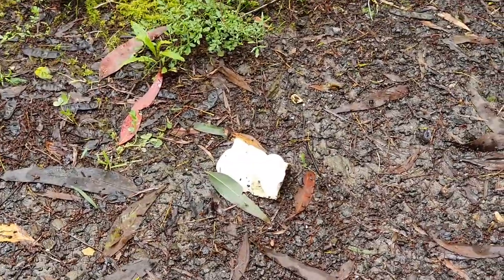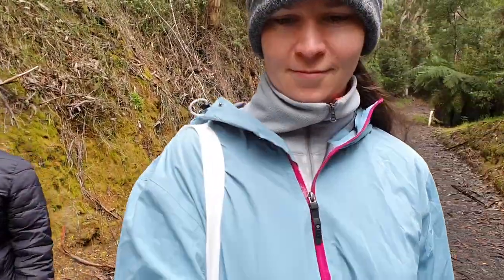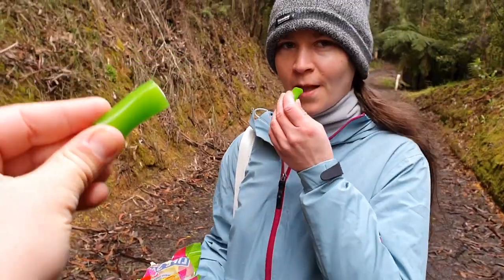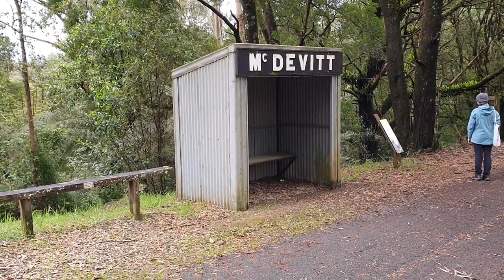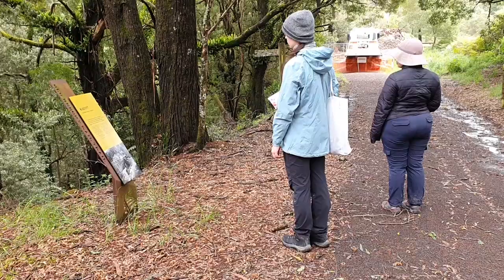We have a piece of one of the original insulators that would have gone on the telephone poles next to the track. Lollies. We're approaching another former station, but we're also about to enter the active forestry area.